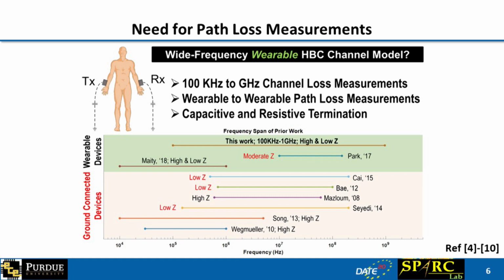Ground-connected devices tend to underestimate the channel loss of the human body. This is particularly problematic since that model does not reflect the channel loss seen by wearable devices. Hence, there is a need to develop the channel loss model for the entire frequency range using multiple types of termination, such as the capacitive and resistive termination, and most importantly, by using truly wearable devices that do not have their grounds connected to each other or towards ground.